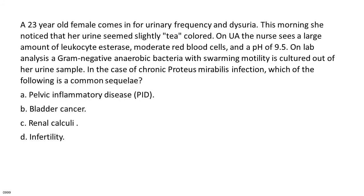A 23-year-old female comes in for urinary frequency and dysuria. This morning she noticed that her urine seemed slightly tea-colored. On UA the nurse sees a large amount of leukocyte esterase, moderate red blood cells, and a pH of 9.5. On lab analysis, a gram-negative anaerobic bacteria with swarming motility is cultured out of her urine sample. In the case of chronic Proteus mirabilis infection, which of the following is a common sequela?